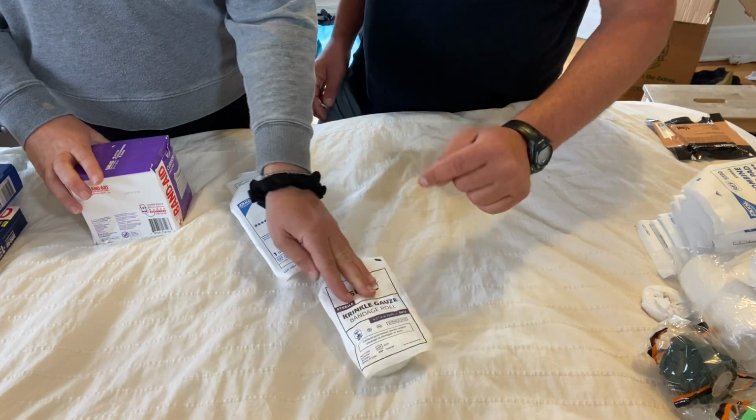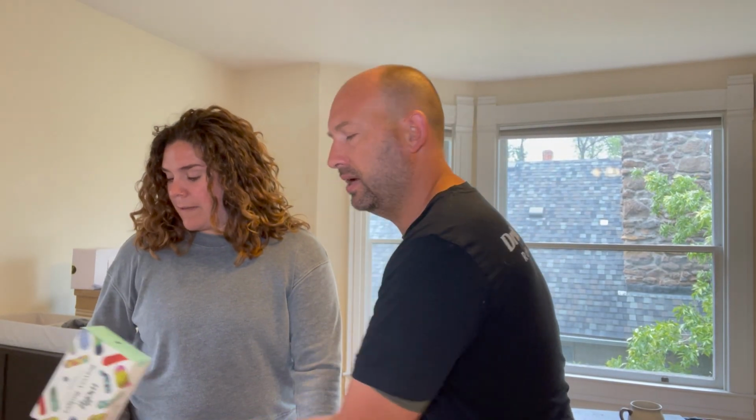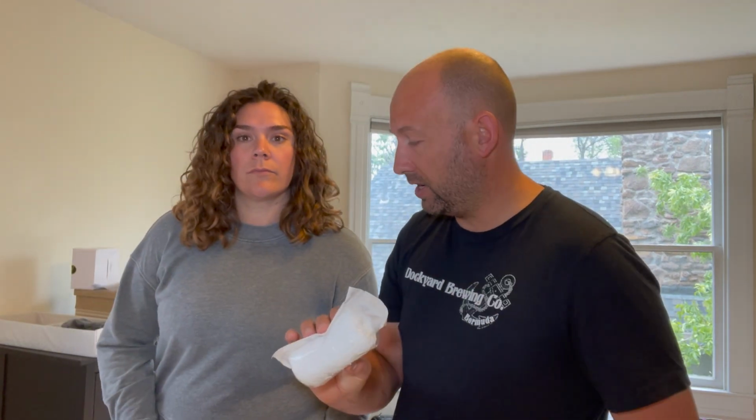Gauze roll is sanitary or sterile because of the way it's been packaged. Well, the key is if it's individually packaged, it's going to be sterile. Band-Aids are individually packaged, so they are sterile as well. This is super absorbent right on the wound, or you can put one of these down and then wrap it, and that puts additional pressure. Again, you can go over that in the first aid class that you're going to take.